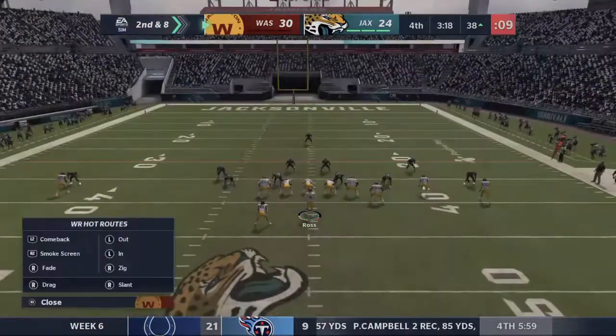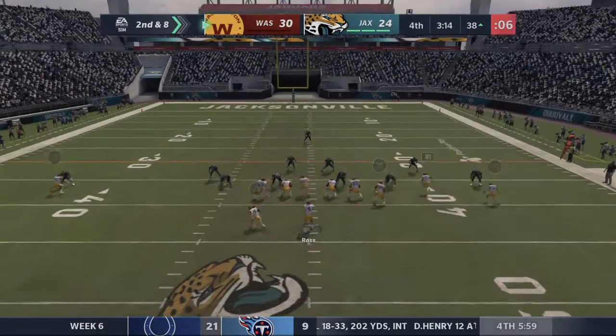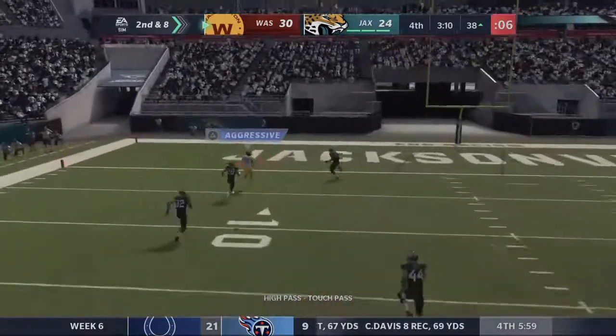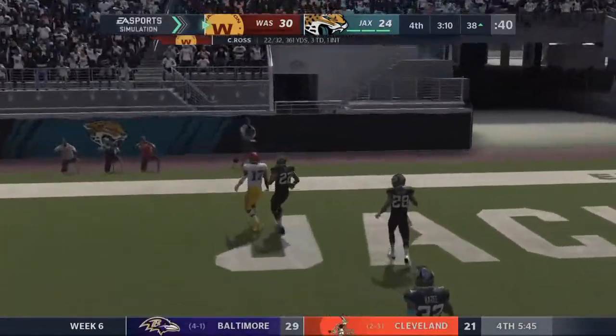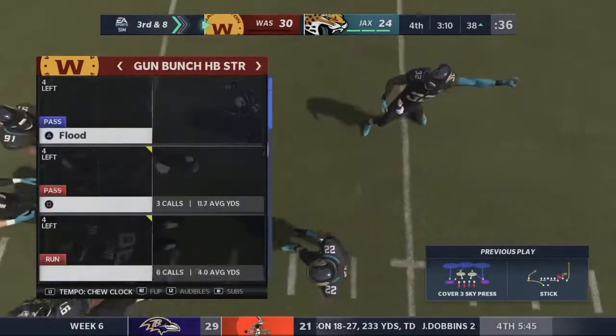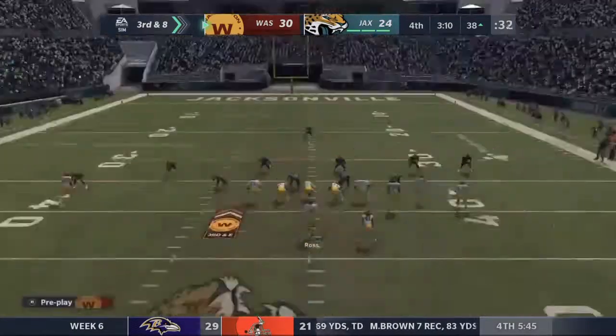Clock continuing to run. They'll probably wind this all the way before snapping it on second down. Operating from the gun, Ross slings this deep for McLaurin. And that's going to be incomplete. Good effort there, trying to take a shot, but it's third down. Coverage by Keanu.